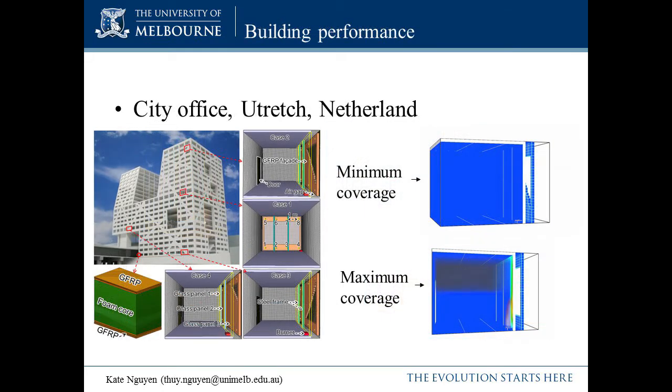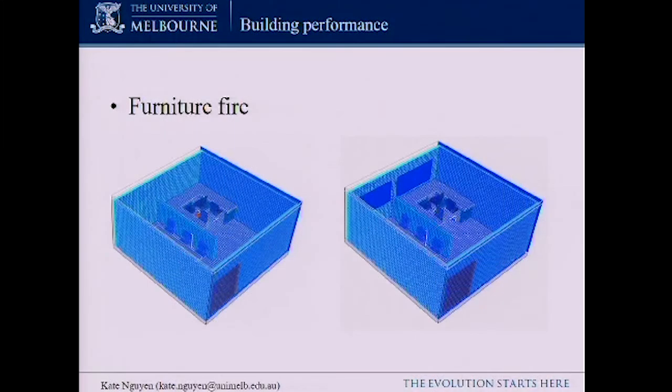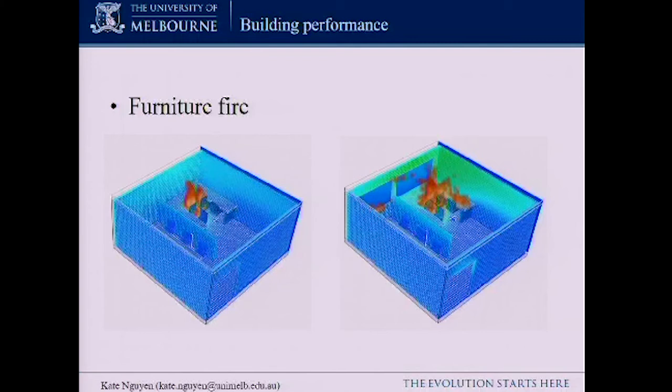And we were also involved in another project with the city office in the Netherlands. Again, the composite facade came, and we tried to use the nanocomposite that we developed in this project, and the results from our work show that this nanocomposite can help to pass the requirement for class B-s2,d0 to be used in mid-rise buildings. And moving a bit away from the standard, we have developed some other models based on the material models that we did before. For this, we will just study how the nanocomposite facade will behave with a normal furniture fire.